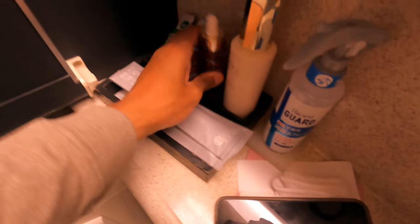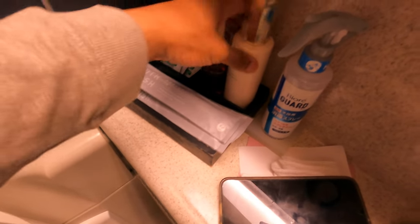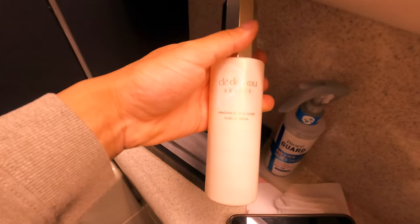Now, when it comes to things that are offered in the bathroom, such as perfume and also toothbrushes, there are actually going to be way more options in first class as compared to what there was in economy.